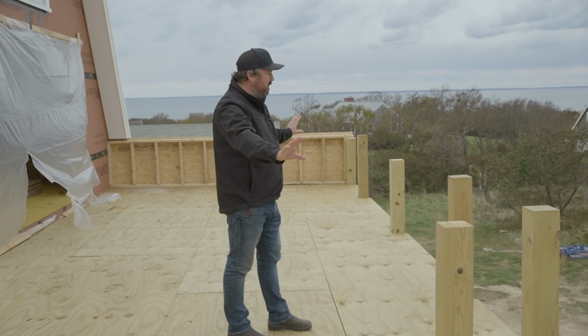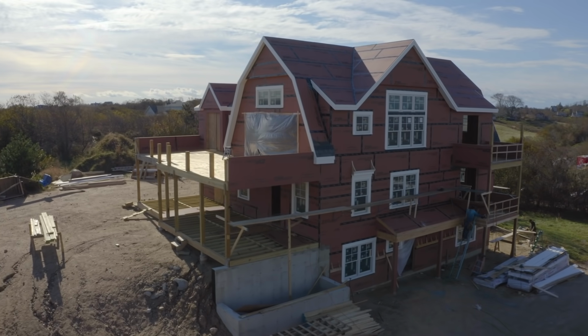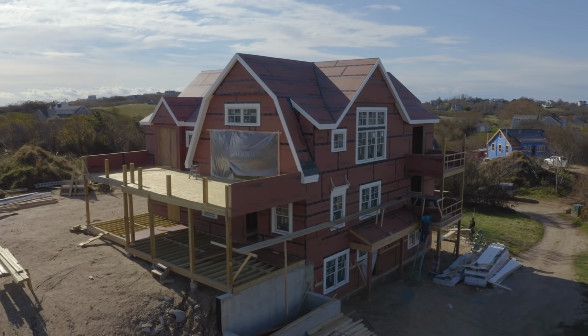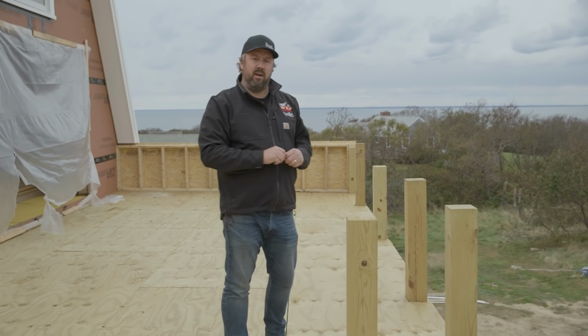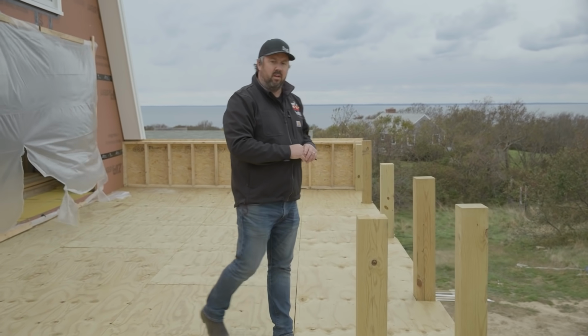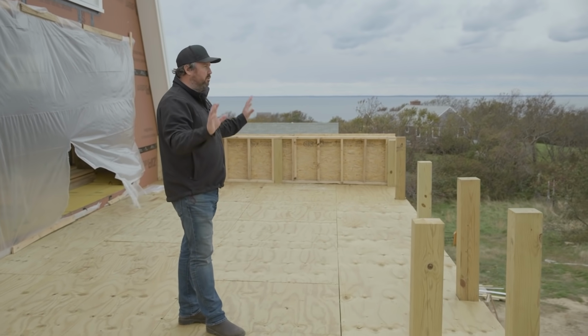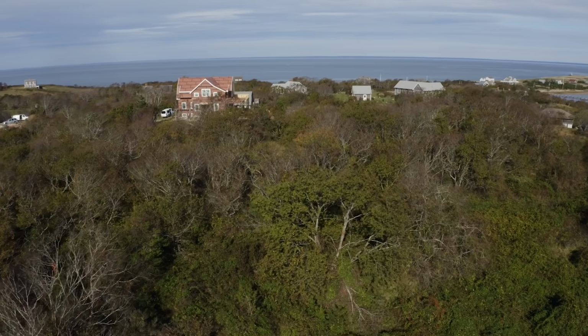And then out here on the front edge, you can see we've got our 6x6 newels in place. These things are locked into the framing, super stiff and sturdy. These will get trimmed out, and then we'll be installing a cable rail system here between these newels. So when sitting on the deck, you're not having any obstructions with your view of looking out here to the ocean and the harbor here in front of me.